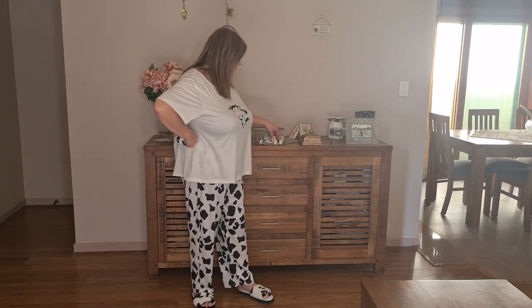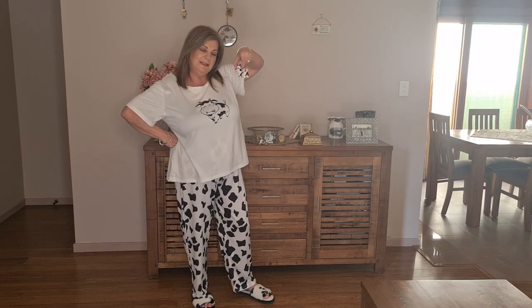So my youngest son, Andrew, has gifted me a cow onesie, you know, with ears and tail and all. He's gifted me every cow Pandora charm that has ever been produced, which I have on one of the Pandora bangles. We collect little cow ornaments, hence why this outfit attracted me so much. My new cow pajamas. Aren't they adorable?